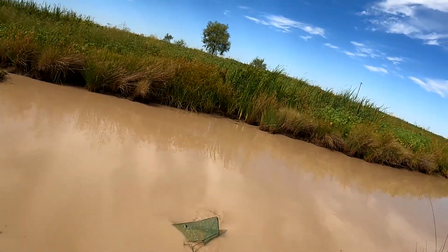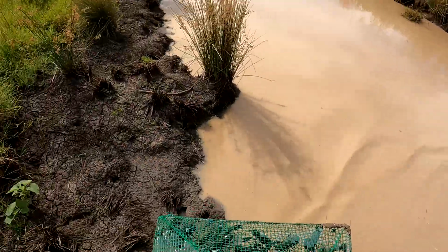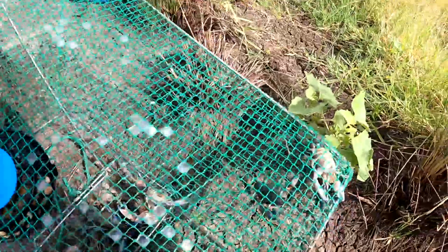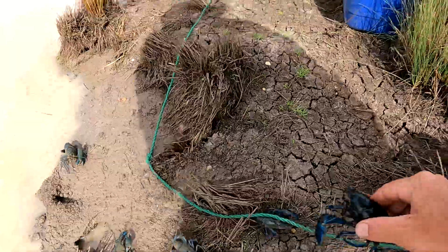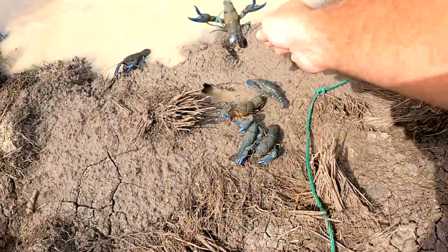Trap number two. Well, yeah, about the same. And I wouldn't really say that this trap is loaded. There's probably 10 or so, I suppose, which isn't too bad for an hour or 45 minutes. We'll keep these one, keep these couple. Keep, I reckon we'll let all them go.